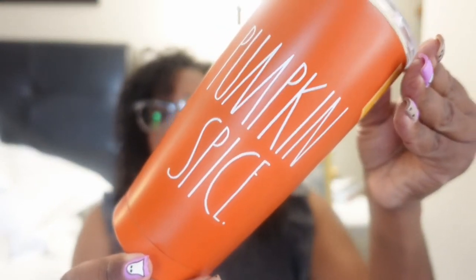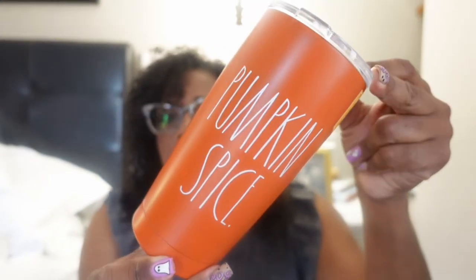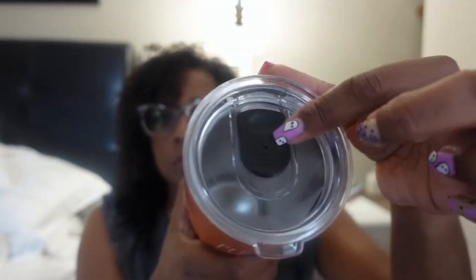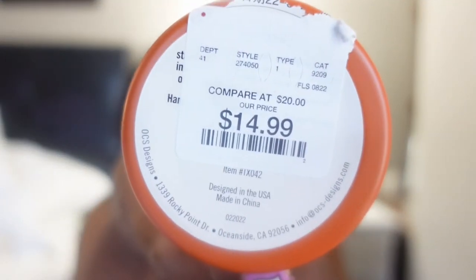Next thing is my pumpkin spice tumbler. You guys know how much I like these tumblers. This is the hot stays hot and the cold stays cold. Easy to wash. This little black thing pops up. Hand wash it in some soapy, sudsy hot water and it cleans up just great. $14.99. I think these used to be $12.